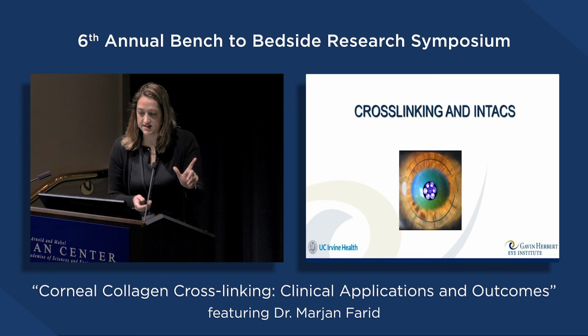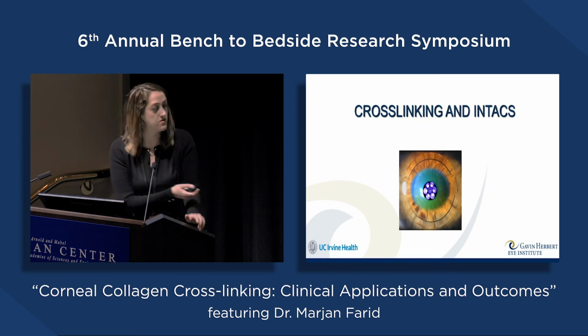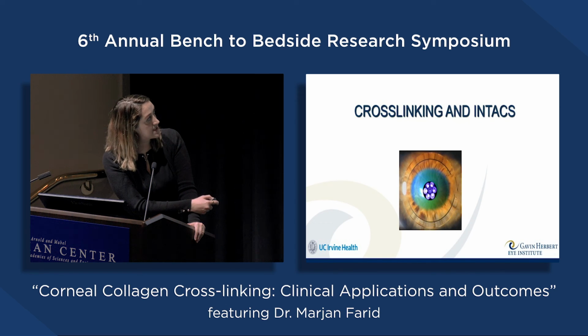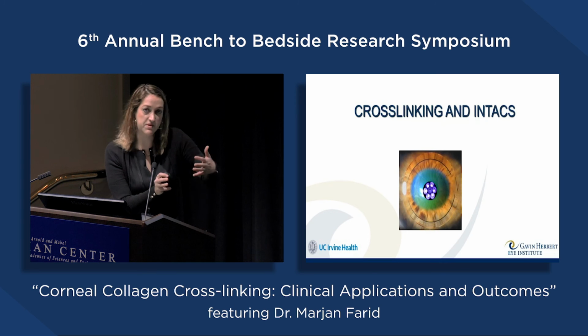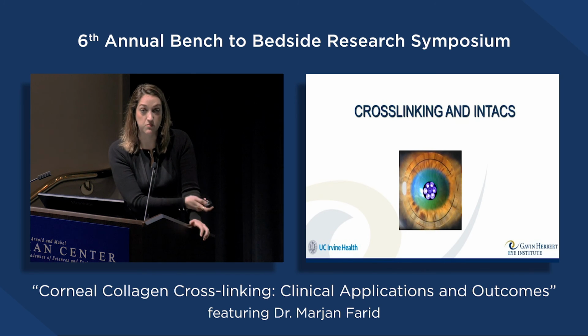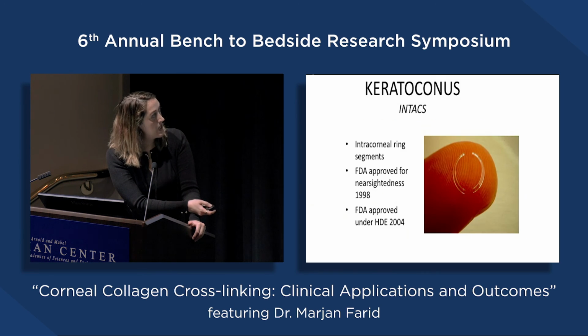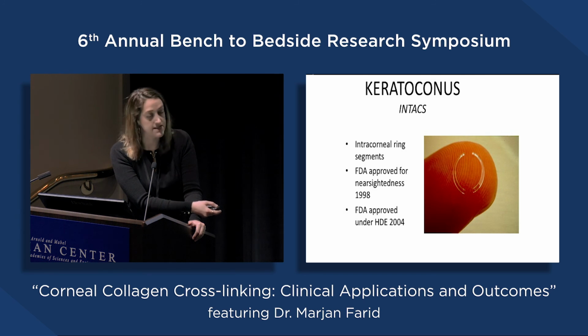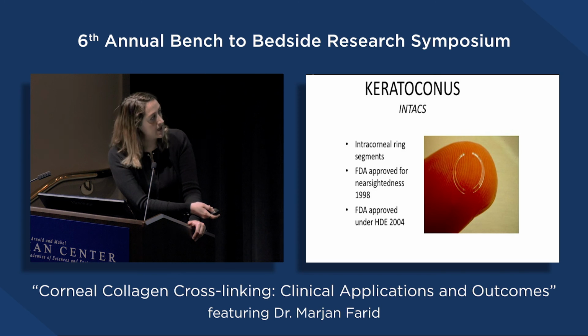A couple of final exciting areas: cross-linking with the use of intact segments. Intact segments are intracorneal ring segments that can reshape the biomechanics of the cornea to make it more circular and round. These have been previously used in keratoconus, but were more of a temporizing measure because the keratoconus continued to progress. Oftentimes, these patients ended up needing a transplant anyways. But now, in combination with cross-linking and a stable cornea, these have, again, come to light and may show more promise.